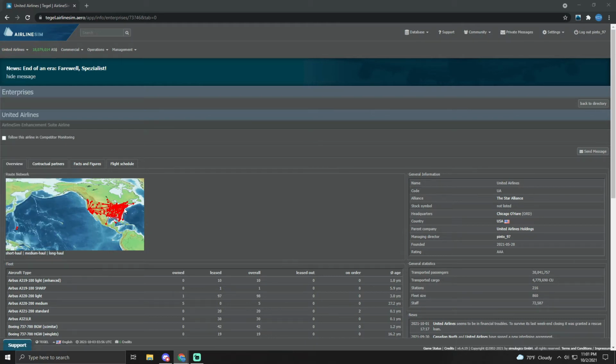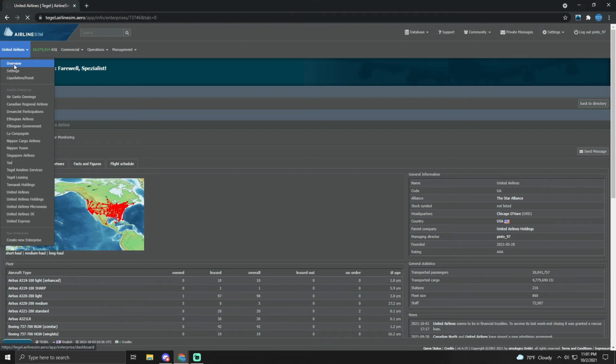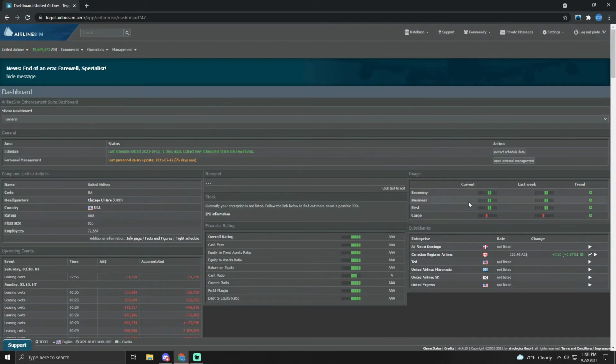So if I go here and click overview, you'll see my image. Now, that's not bad. Cargo image as a passenger airline I don't really care about. It's not a big deal. But we have 2 bars on everything. Not bad. It's not terrible, but it's not great either. And a big thing that affects this is having an old fleet.